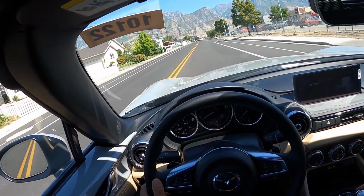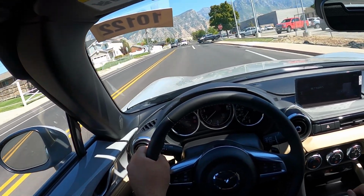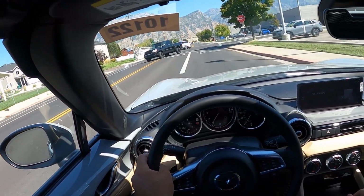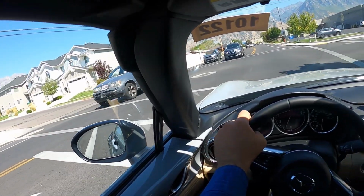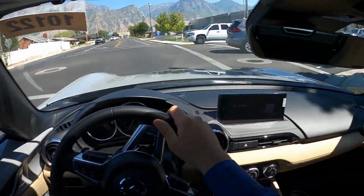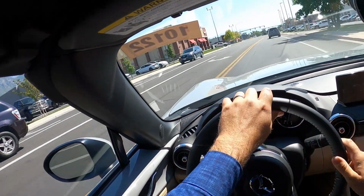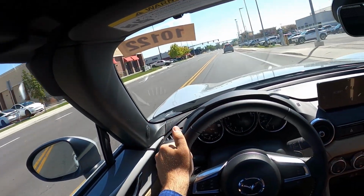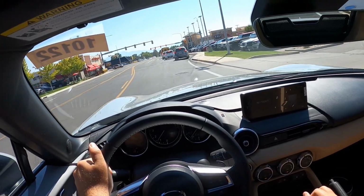Okay, that's pretty slow with the reaction there. That's not, you know, I'm used to the quick shifts. But the Miata is surprisingly daily drivable. You are going to get more wind noise with these soft tops versus the RF, and just more noise in general compared to a lot of cars. But it's actually not too bad.